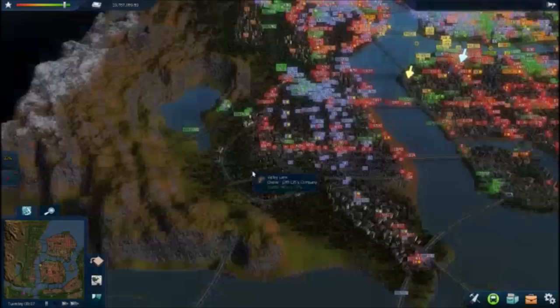So Bridalwood, let me come out of underground view. We have quite a heavily wooded area over here in this new part of the city. We also have quite a heavily wooded part.